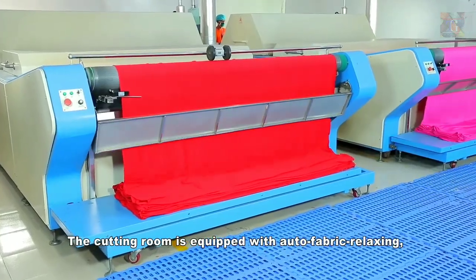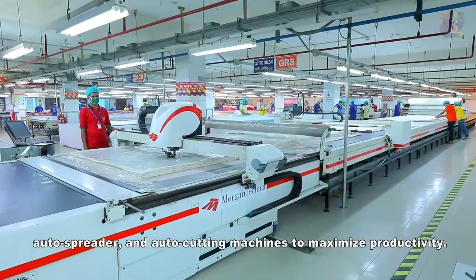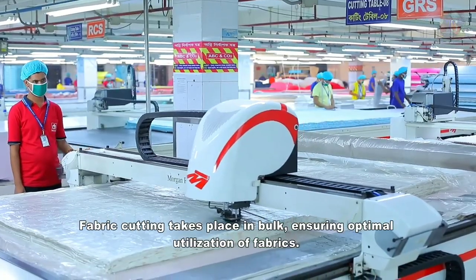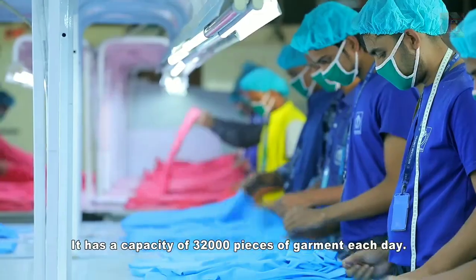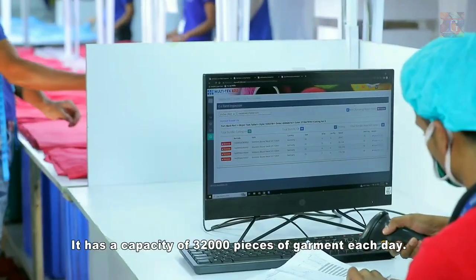The cutting room is equipped with auto fabric relaxing, auto spreader and auto cutting machines to maximize productivity. Fabric cutting takes place in bulk, ensuring optimal utilization of fabrics. It has a capacity of 32,000 pieces of garment each day.